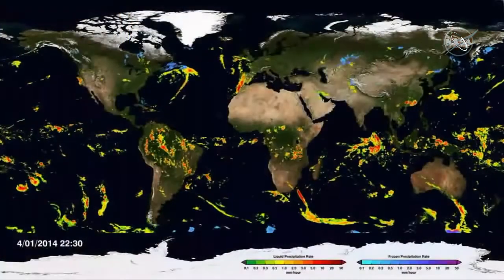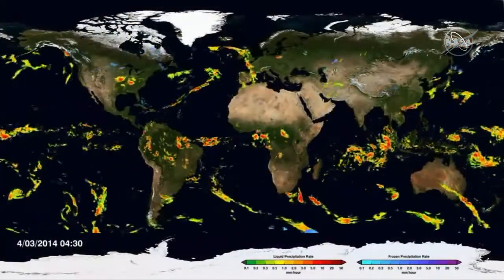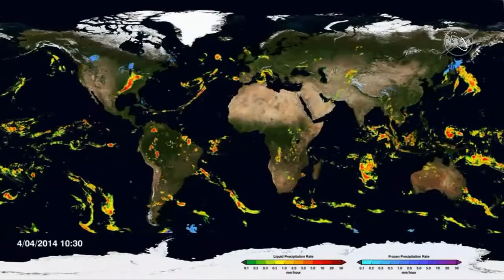We have missions like ICESat and upcoming SnowEx and the ASO, which we use to track the ice and snow in our atmosphere and on the surface of the Earth. I'm glad we're doing so much to do that.